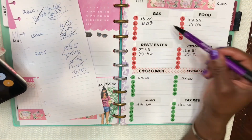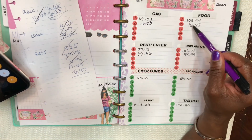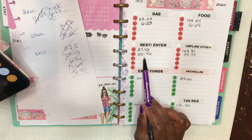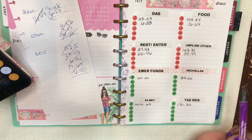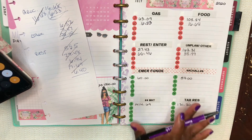So we did our gas, $6.23. The groceries was $16.68. Restaurant and entertainment was $66.46, and our unplanned expenses was $38.99. So now I need to record our savings.